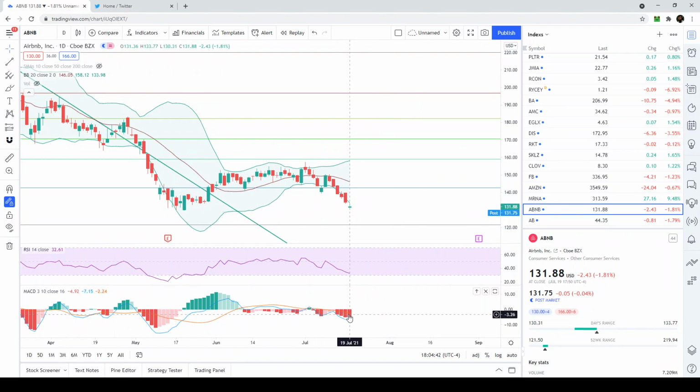And let's see if we can hold above support there. The RSI is nearing oversold. The MACD is oversold. And if we can hold above 130, we can make a bounce and move on higher. But it all obviously depends on the rest of the stock market.